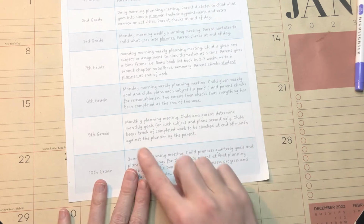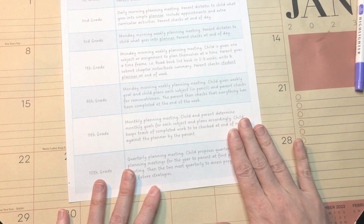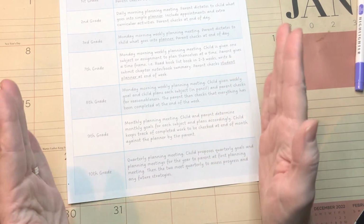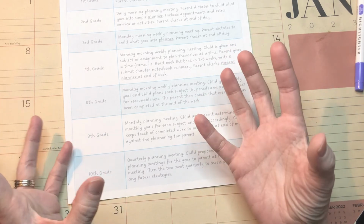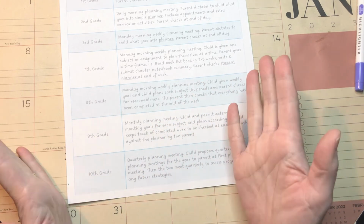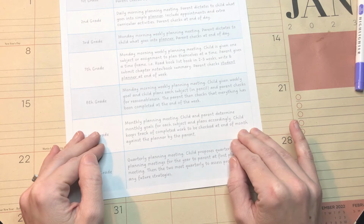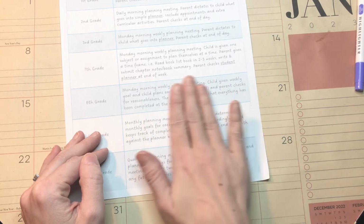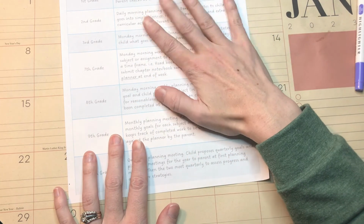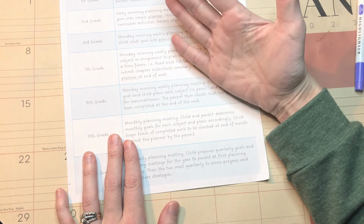And then the child keeps track of completed work to be checked at the end of the month. So instead of giving me stuff every week to check, they're going to be responsible. They're going to come up with their own system for keeping their work and things that I'm going to be checking for them at the end of the month. I'm hoping that they're getting more and more independent and that this is going to free up a lot of my time with the older ones, because I'm still going to be busy with younger kids. I cannot be micromanaging 3 kids for K through 12.